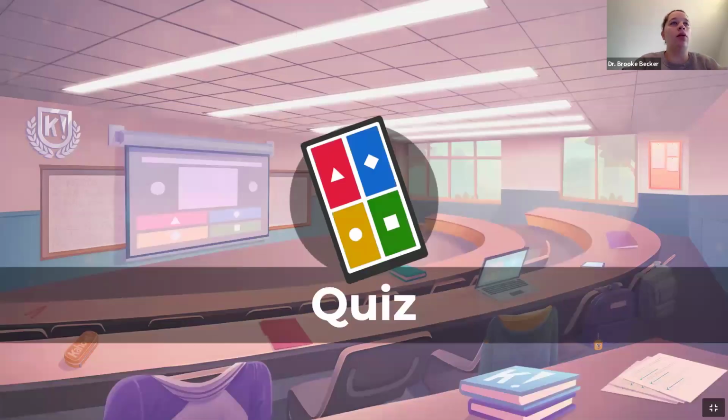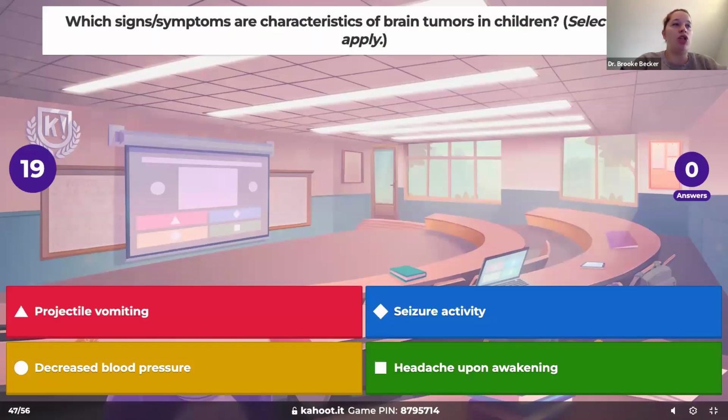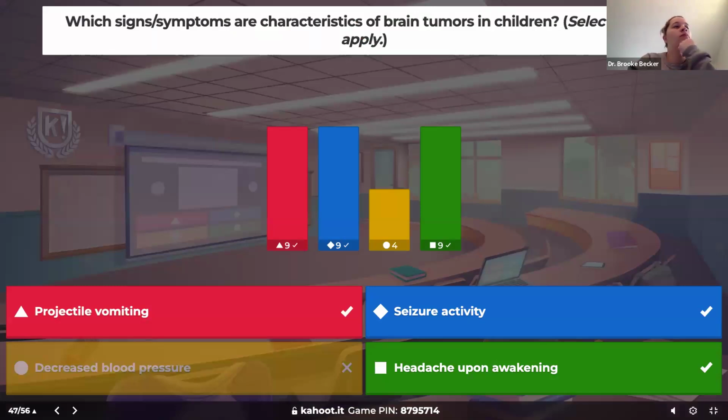Okay, another multi-select. Which signs and symptoms are characteristics of brain tumors in children? Projectile vomiting, seizure activity, decreased blood pressure, headache upon awakening. So everything except for decreased blood pressure. What do you think it would be instead? They have a tumor in their brain. Increased blood pressure, right? Yep. Good. I saw people doing this.